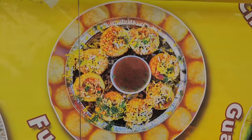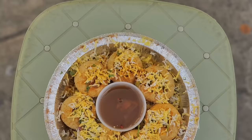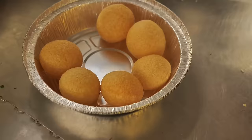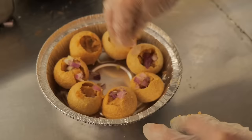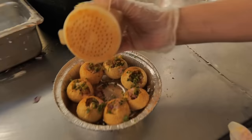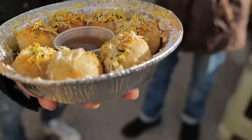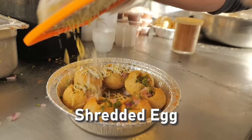For people who don't know what fusca is, how would you describe it? So basically, fusca is a kind of street food of Bangladesh that is very popular. Fine ingredients like smashed potato and other spices, that's secret. Sometimes they don't share, but coriander powder. They all mix it up and put it into this puffed bread. They make this tamarind chutney. And there's a little bit of shredded egg on top. Oh yeah, they just spread some egg, so it gives you more kick of the flavor.